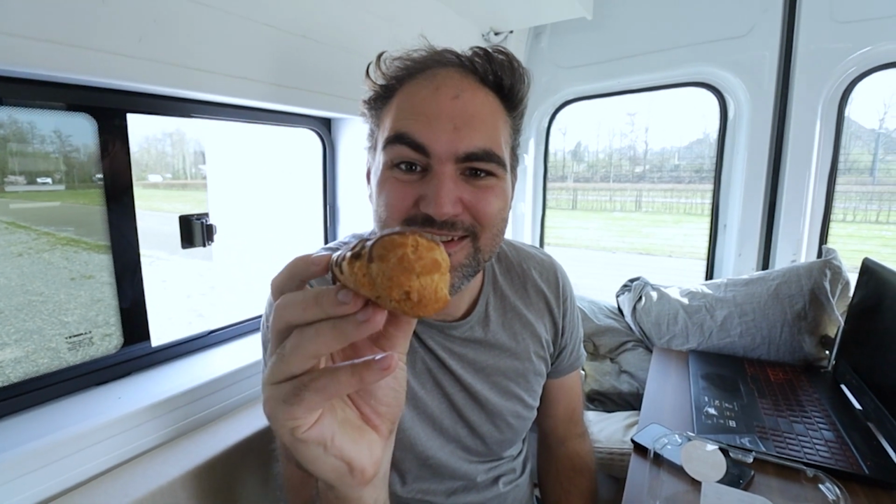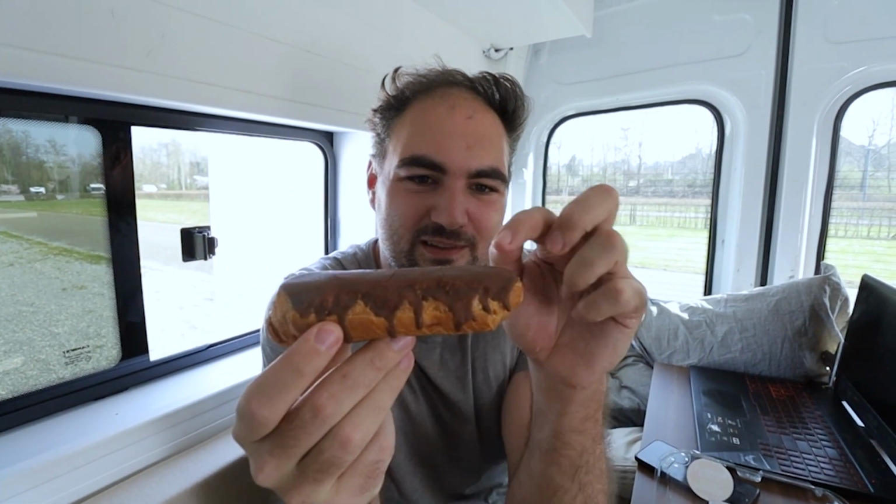If you're not familiar with these, they are eclairs. Puff pastries, chocolate layer on top, creamy vanilla pudding on the inside.